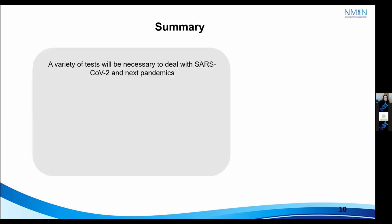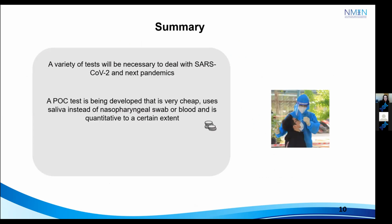So, summarizing here, there are a variety of tests that will be necessary for SARS-CoV-2 and also for the next pandemics that will unfortunately happen. And here I'm developing a test that is very, very cheap. This is the advantage of this test, and it also uses saliva instead of nasopharyngeal swab or blood, and it is quantitative to a certain extent.